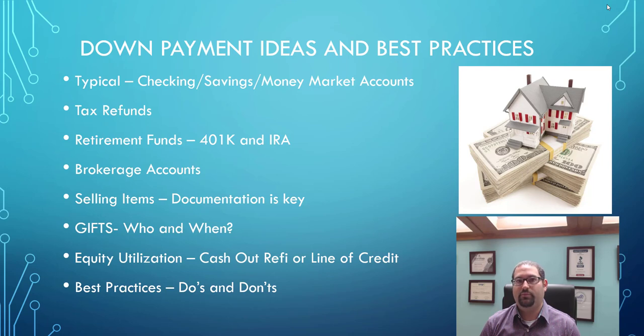And if you do have to make a big deposit, talk to your mortgage advisor first so they can explain to you what documentation will be required so you don't have any last minute issues in underwriting.